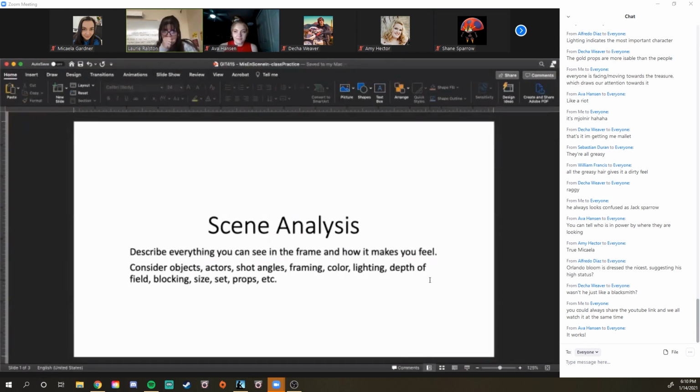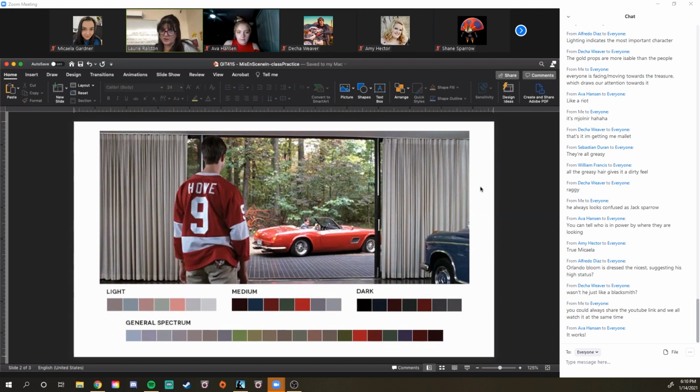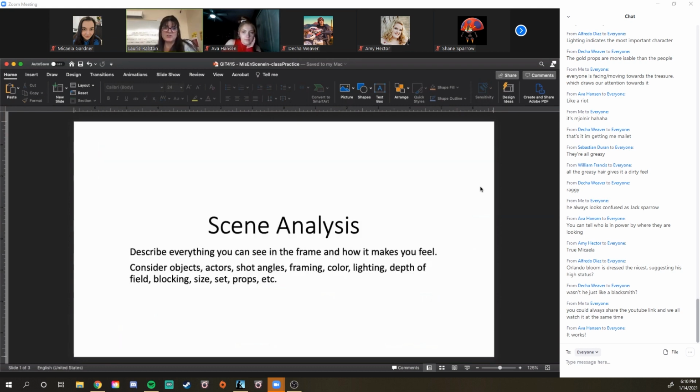So here's a couple of scenes I'm going to show you, and I want you guys again to talk about them. This is basically what you're going to do for your assignment that I'm going to assign you today. I want you to look at these two scenes, one at a time, and just pop up either on your microphone or in the chat. Again, think about how it makes you feel. Think about the stuff that's in the scene, who the actors are, what they're wearing, the shot, angles, how things are framed, colored, lit, all those things we've been talking about.